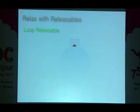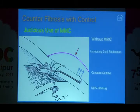This is just an animation to show how it is taken. You enter through the sclera here, go under the cornea, leave this loop outside, go under the cornea again, come out over the top of the flap, and then make this releasable four-loop suture here. So that is how a loop releasable works, and there will be no hanging edge. Now, I use mitomycin for most combined cases because combined cases are associated with more inflammation.